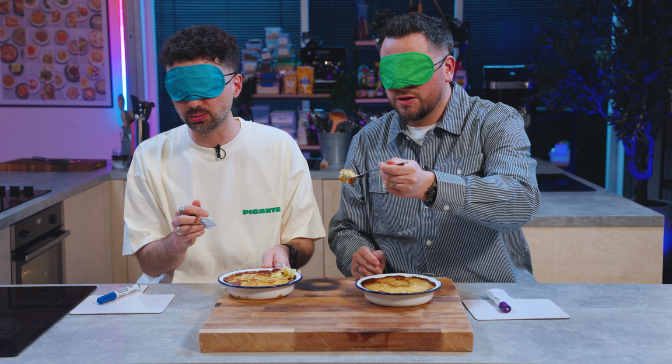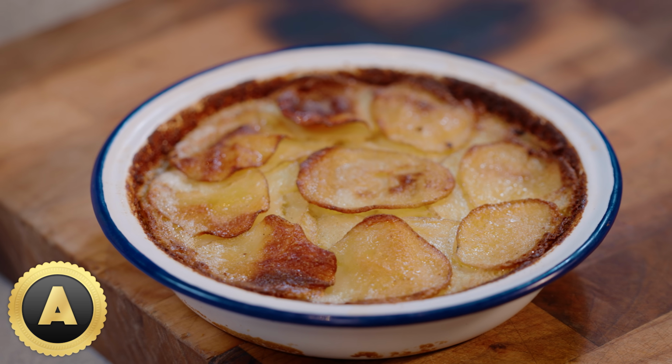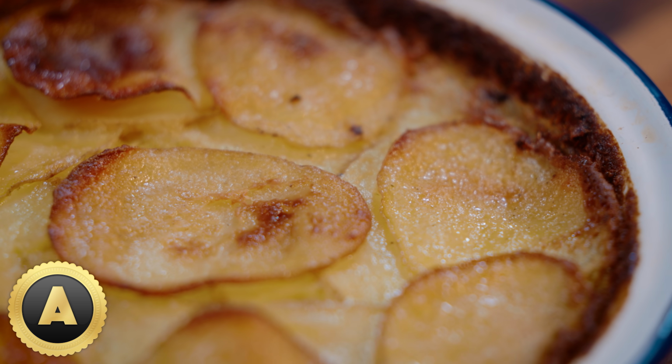Oh wow, garlic. Oh, really? Very garlicky. Oh, some potato dauphinoise. Potato, cream, garlic, nicely seasoned. It is potato dauphinoise. Okay, right. That's A.